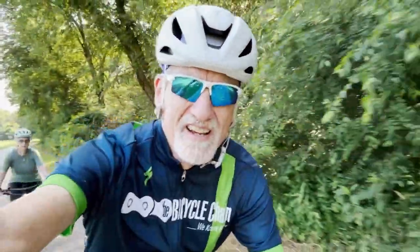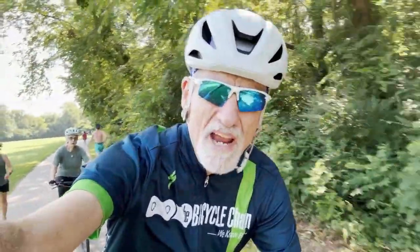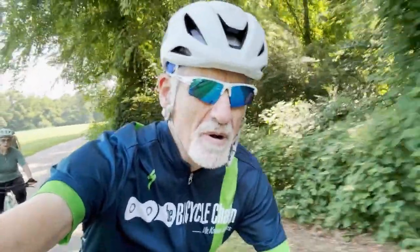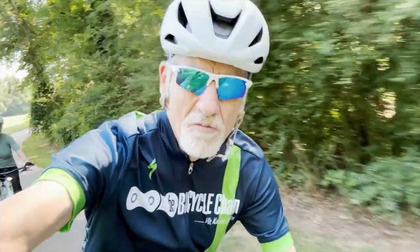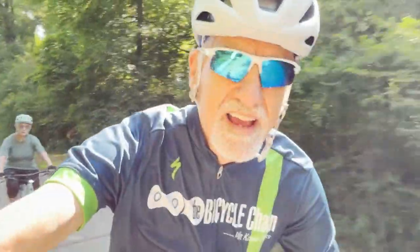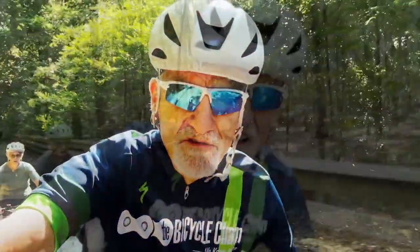One of the nice things about the greenways in the area is, for the most part, they're almost all paved, which is great. You can ride any type of bike on this, from a road bike like I'm riding to a beach cruiser, anything you want. Just get out there and have some fun.